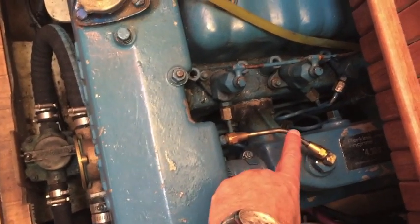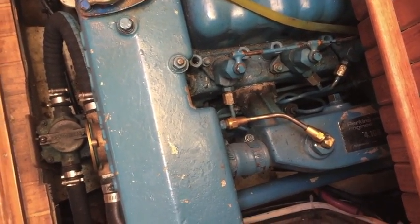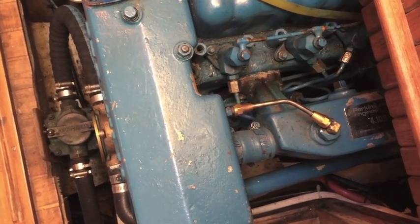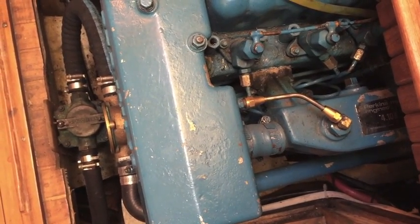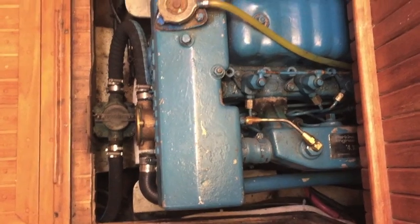reservoir into the manifold, the cooling, and they replaced that. And other than that, they couldn't find any leaks, and none of the hoses had separated, or none of the clamps were loose. So it's still a little bit of a mystery as to why the engine overheated.